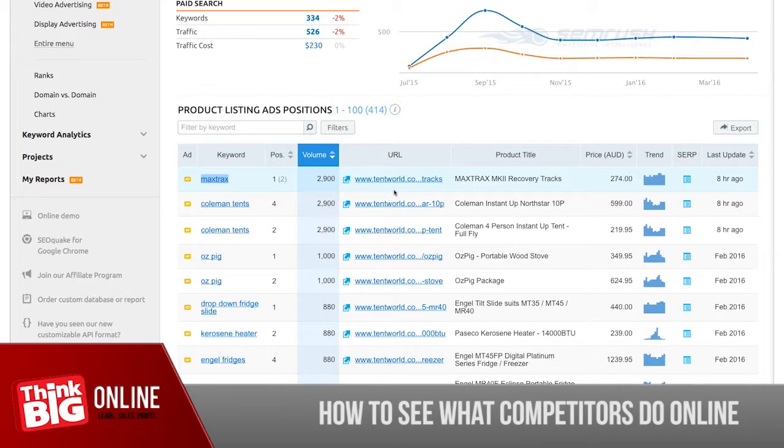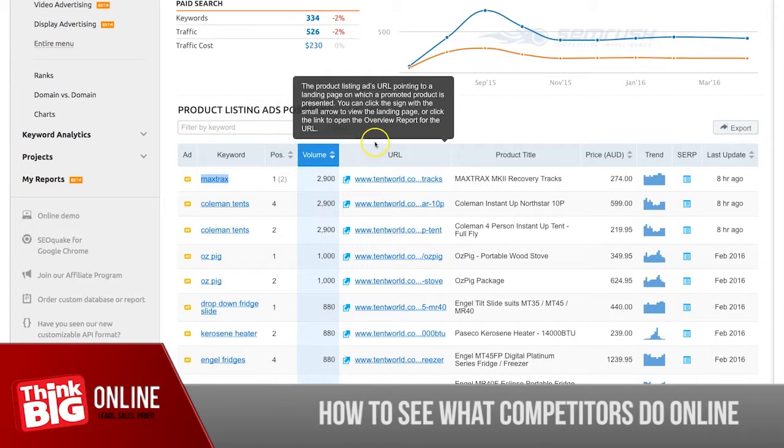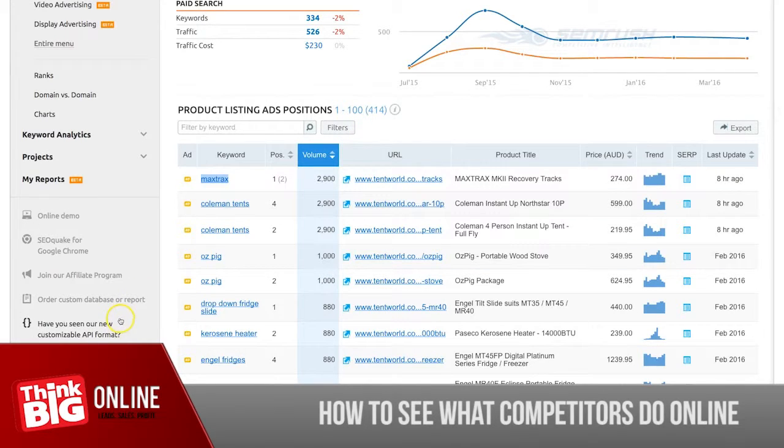You don't have to go and do all the research, find and stock all the products. You can go and see what's actually working first, and then you can decide on what you're going to stock. You can decide on how you're going to advertise it. You can see what's working well. You can see they're in position 1 on average. So this means they're bidding quite high, so it's working for them.